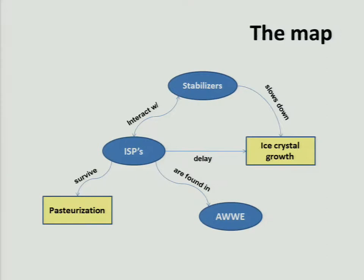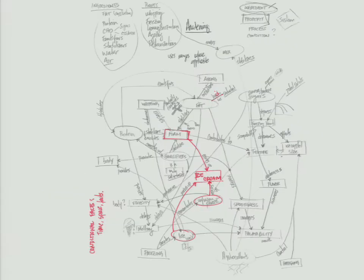This is a very simple map that I extracted from a paragraph of the publication, where it shows you the different relationships among the different elements of the map. So again, I'm just giving you what you need, the essence. Then one day I said, can I do this for ice cream? And this is what I got.